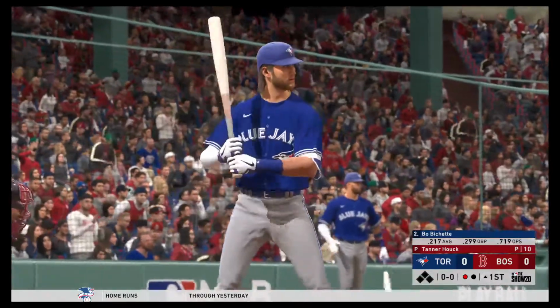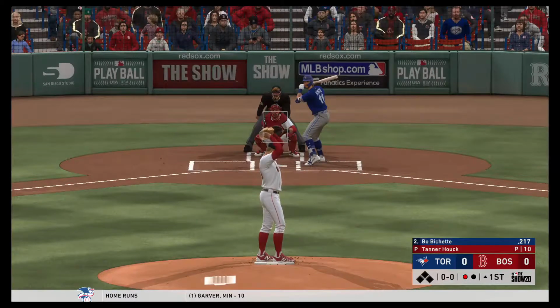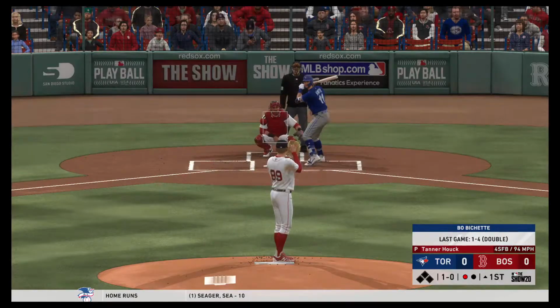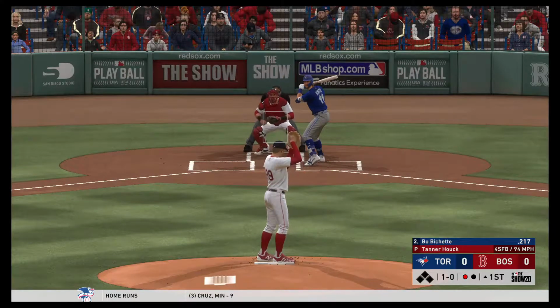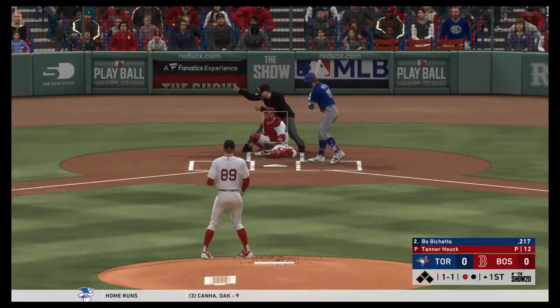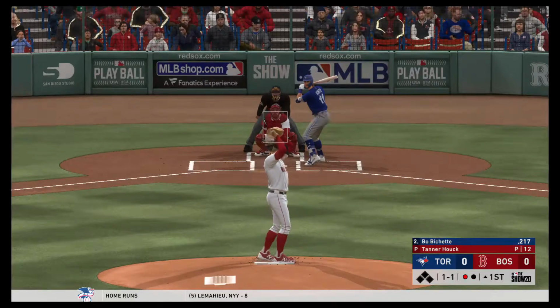So striding forward now, Bo Bichette. He's ready for his first at-bat of this early season contest. Fastball off the plate away. It's ball one. In there, and it's even at one. One out, nobody on.